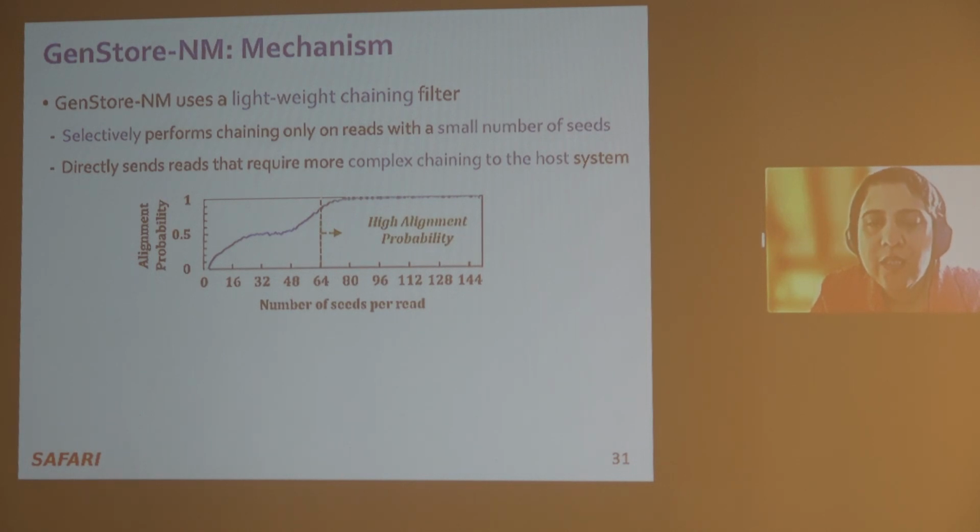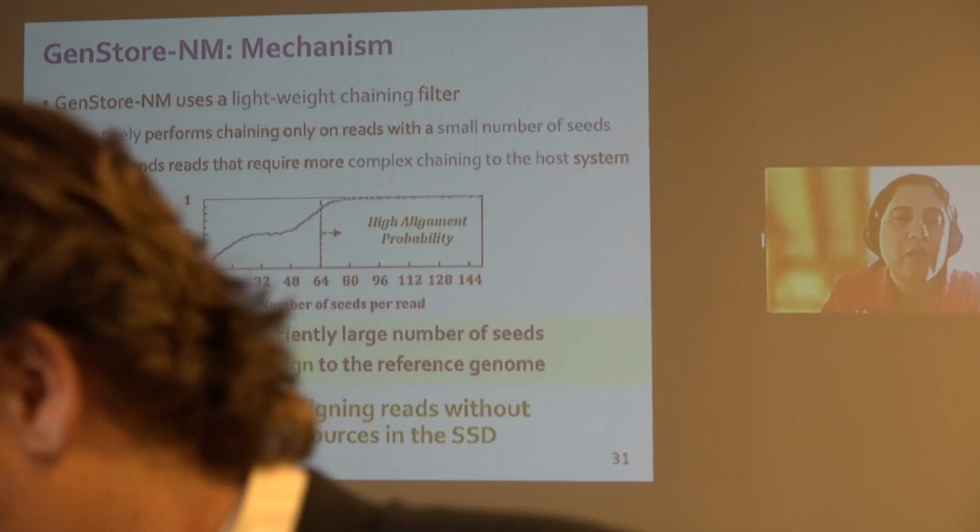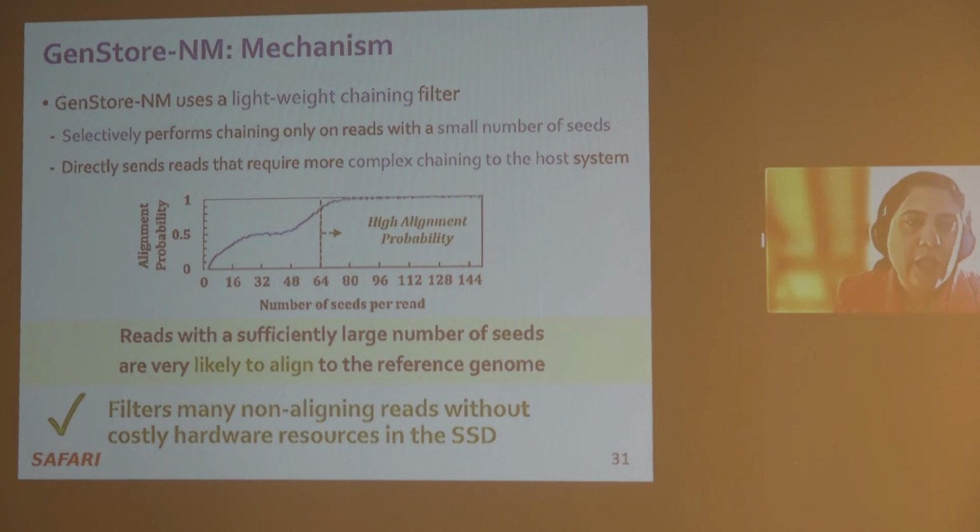We observe that reads with a sufficiently large number of seeds are able to align to subsequences in the reference genome, and they can be directly sent to the CPU for full read mapping, bypassing the storage filter. Therefore, just using a very simple chaining filter for reads that have few seeds can already filter many of the non-aligned reads without needing costly hardware resources inside the SSD.